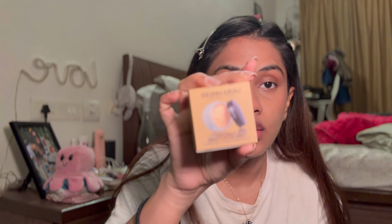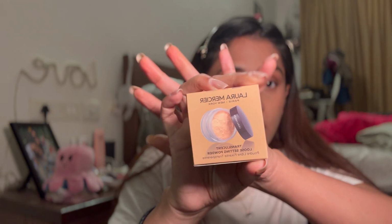So Laura Mercier, I've never tried this brand before, but I've heard so much about it. And I finally got the translucent loose setting powder, and this is the mini because again I wanted to try before I got the whole thing. Yeah, I'm very excited about this as well. So this is in the shade translucent honey. Sorry, did I say that already?